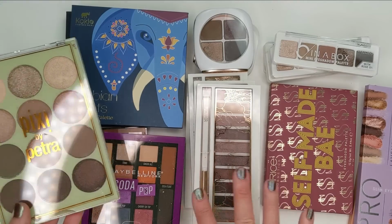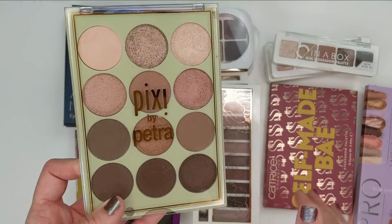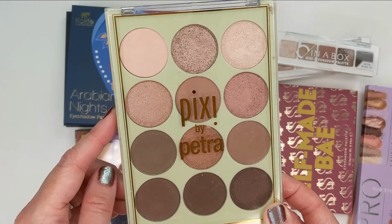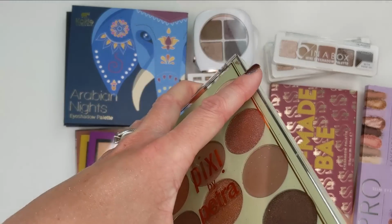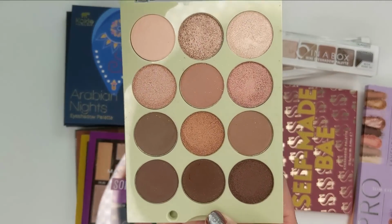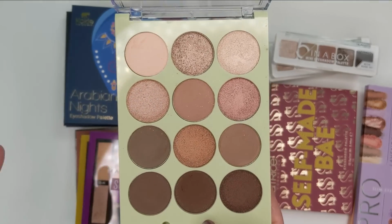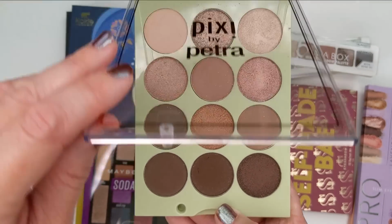Okay, so this is my second drawer of drugstore palettes, and there's some mixed brands in here. The first one is the Pixi Natural Beauty palette, and I like this one because it has some cooler tones. It's really pretty. I don't hear a lot of people talking about Pixi's eyeshadows. I don't think they're the absolute best formula, but I think they're pretty decent.